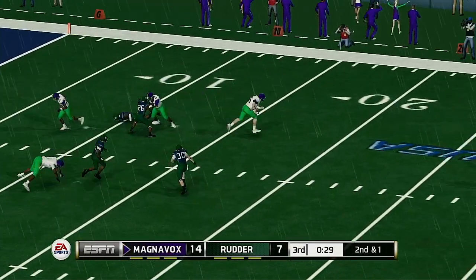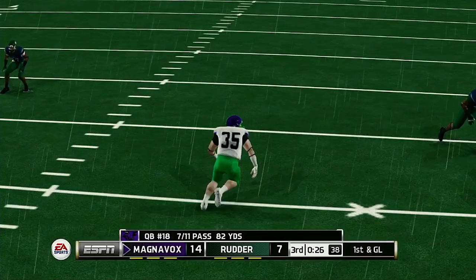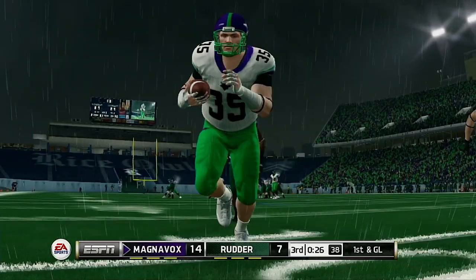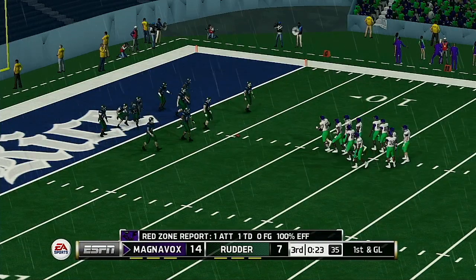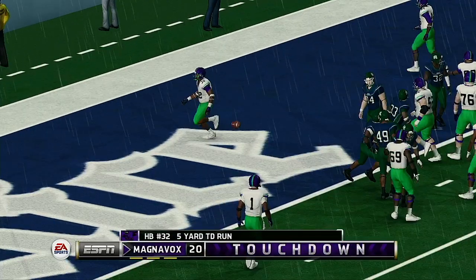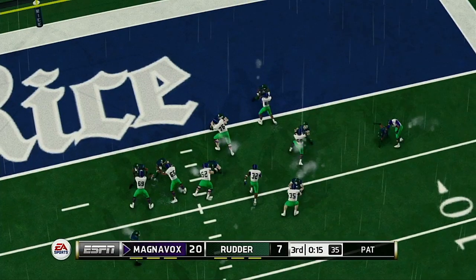Complete. He's got room. Inside the 10. He's taken down at the 5-yard line. And smell the end zone as they look to extend this lead. And it pays off. Touchdown. He made a great move to get into the end zone.